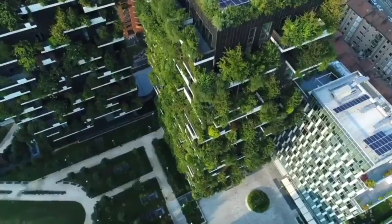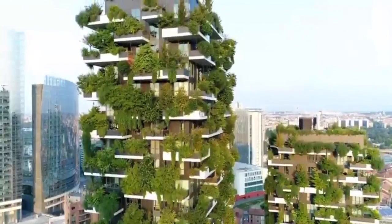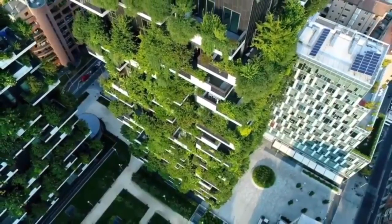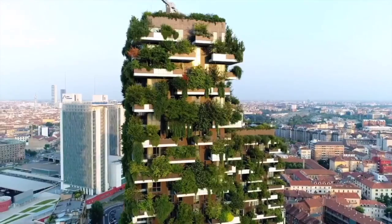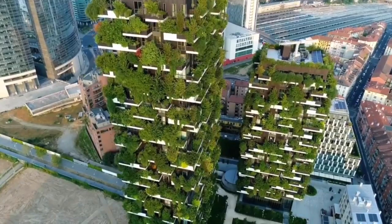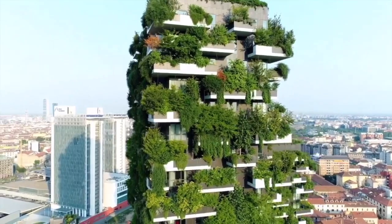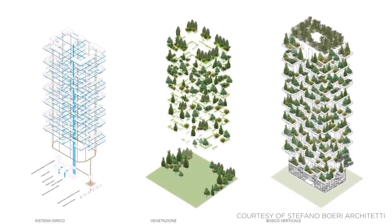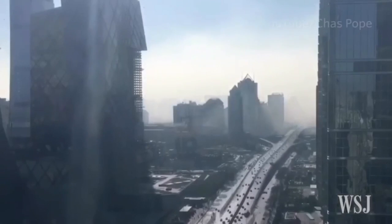They are models of sustainable residential buildings, metropolitan reforestation, and urban biodiversity without the cost of expanding cities. The first example of vertical forest was implemented by an Italian architect in Milan. It is comprised of 2 residential towers hosting 800 trees, 4,500 shrubs, and 15,000 plants from a wide range.